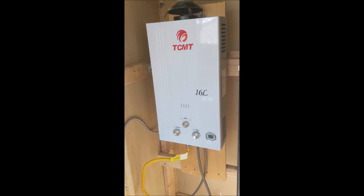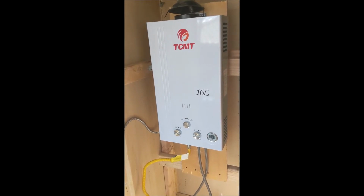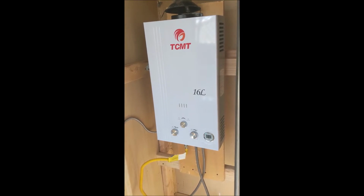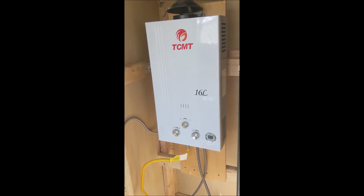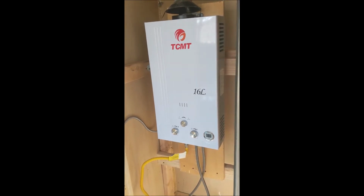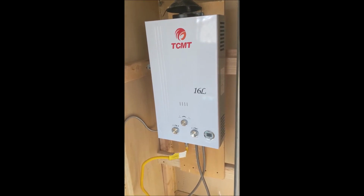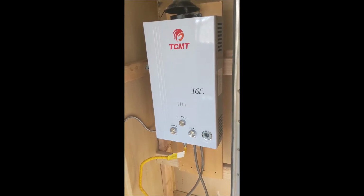So what we're going to do before we come back and take a look at this is make a quick trip to one of our local box stores and show you the prices of tank style water heaters. And then we will come back and show you why this customer in particular went with this type of water heater.